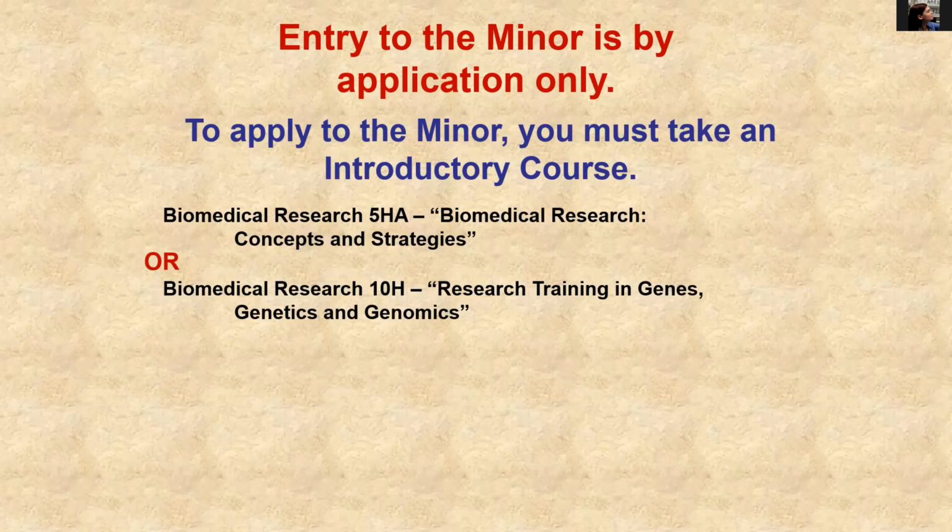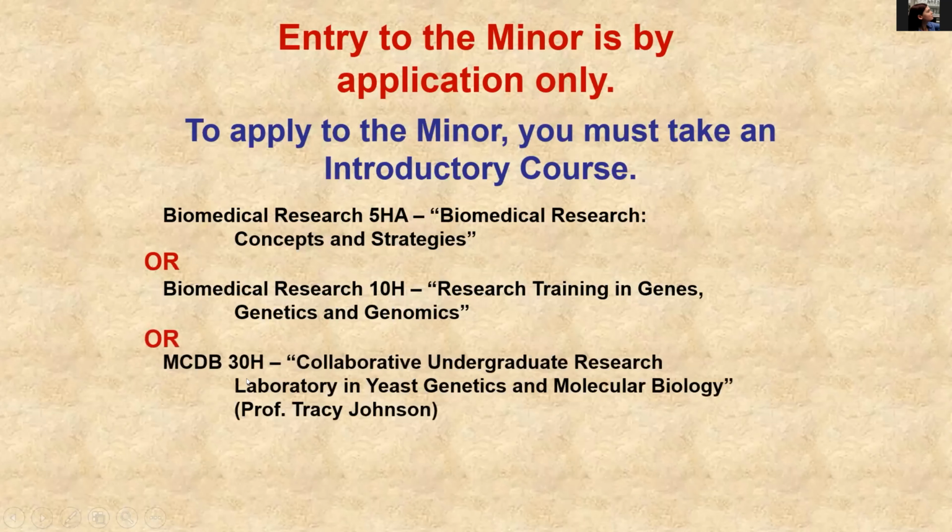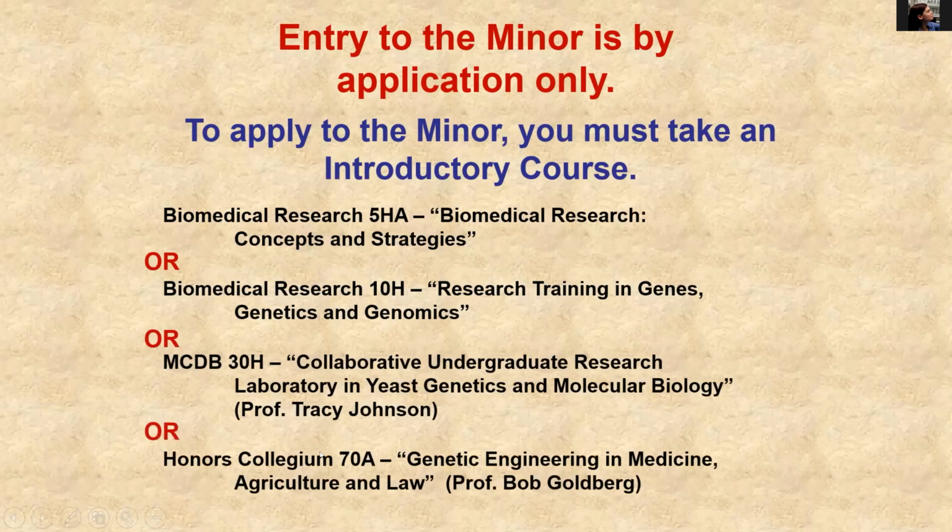And our goal is to eventually collect all the data that our students produce from several quarters of working on that project. Each student works for just 1 quarter, but we take several quarters worth of classes, submit it to a journal for publication. And if we're successful in publishing the paper, and we've published at least 4 papers by now, every student who was in the class working on that project is made a co-author on the paper. We've had papers with 350 student authors. MCDB 30H and Honors Collegium 70A are 2 other choices that students have. You take one of these 4 courses and you can apply to the minor.